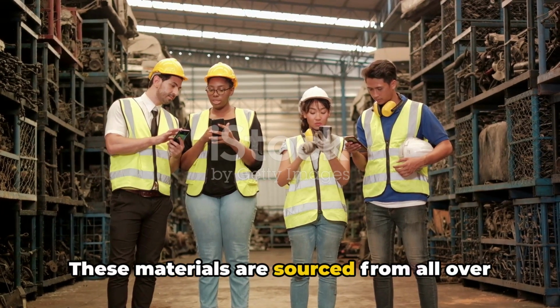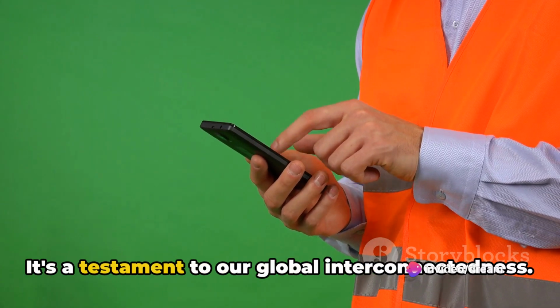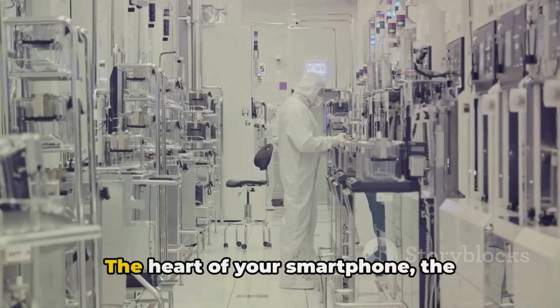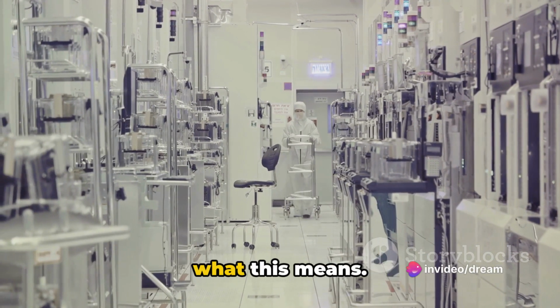These materials are sourced from all over the world, processed and then turned into the components we use every day. It's a testament to our global interconnectedness. Now that we have our materials, it's time to manufacture the components. The heart of your smartphone, the microprocessor, is born in a clean room. Now let's delve a little deeper into what this means.